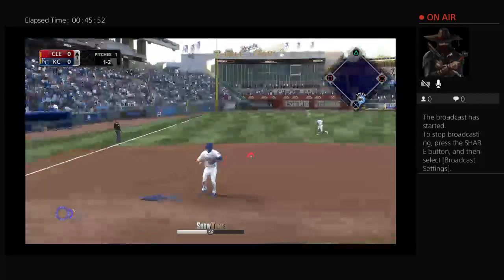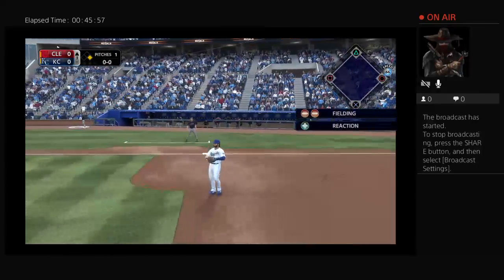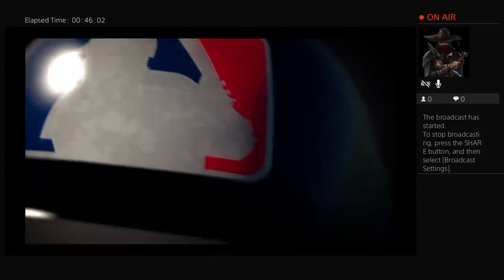Chopped weakly to the left. Lindor on the grass, and they won't have a play as he reaches at first. Let's see how this is scored. And that's one of those plays.